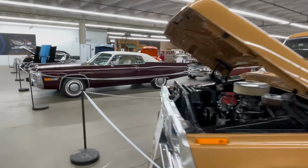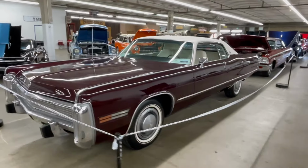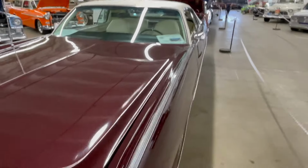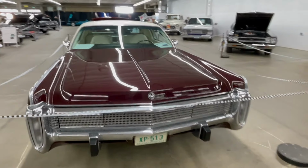All right, another one of my favorites. Look at this. Chrysler. Is it Imperial or LeBaron? Imperial LeBaron. Two doors, both of them. Look at the size of this thing. That's what she said.